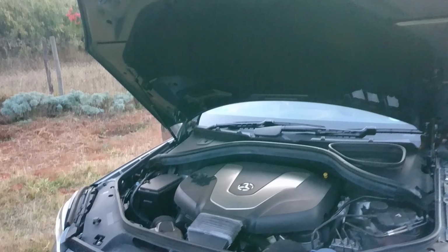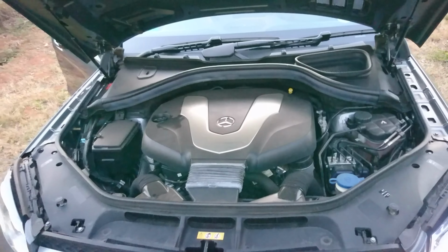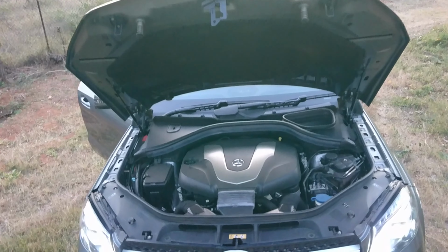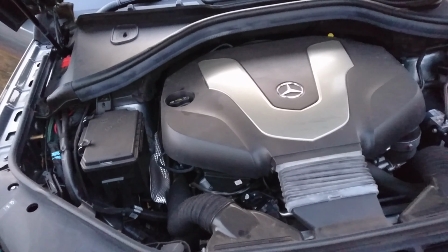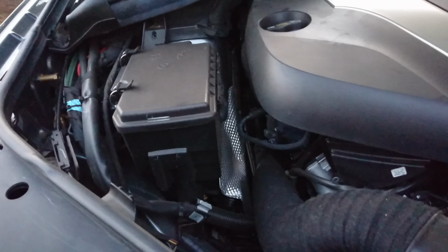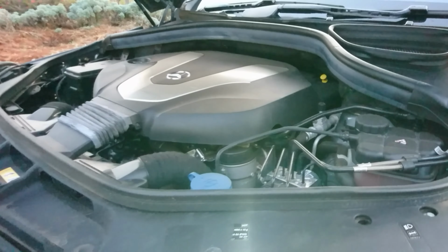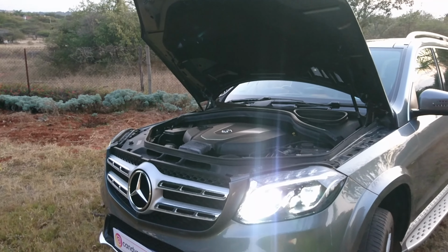So let's start this video with the engine, shall we? This is a 3-liter turbocharged diesel V6. I'm not sure if I said that in the correct order. It sounded awkward, but yeah, this is a 3-liter V6 diesel with a turbocharger strapped onto it, and it gives you a power output of 190 kilowatts and a maximum torque of 620 newton meters. So this is the GLS 350d, and in some regions of the world, like your Americas, you got this exact same car. It's just named the 450d. It's the same engine. We're filming this in South Africa and we got the 350d.